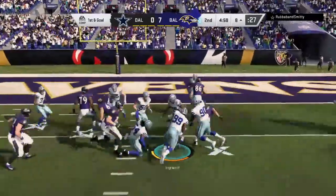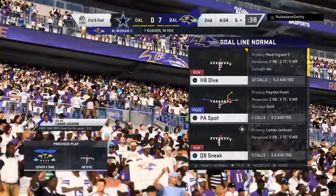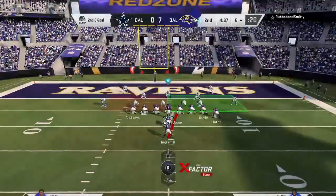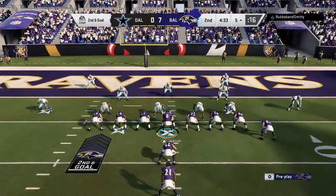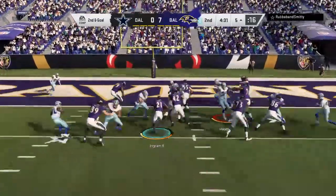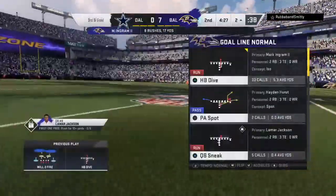They'll run here with Ingram. And they'll get this from the 8 to the 5. Pickup of 3. And the ball smack dab on the 5-yard line. Here's 2nd and goal. And again, it's Ingram. And he's going to get him about 3 yards closer. He's down to about the 2.